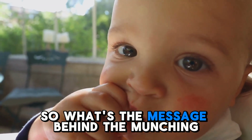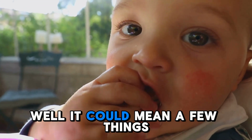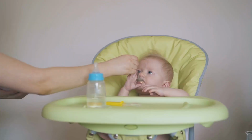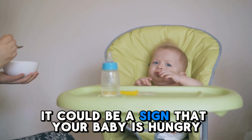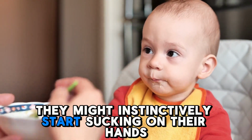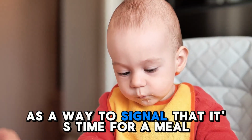So, what's the message behind the munching? Well, it could mean a few things. Let's dive into some of the most common reasons. First and foremost, it could be a sign that your baby is hungry. When they're hungry, they might instinctively start sucking on their hands as a way to signal that it's time for a meal.